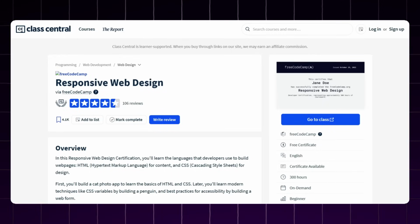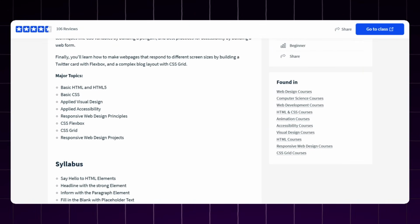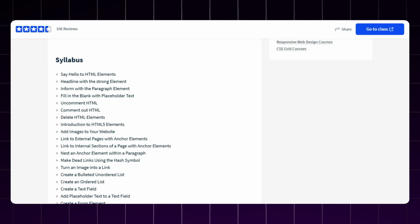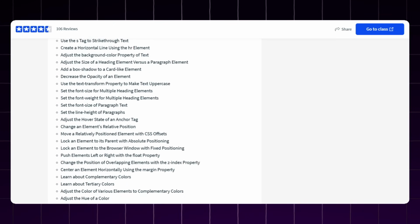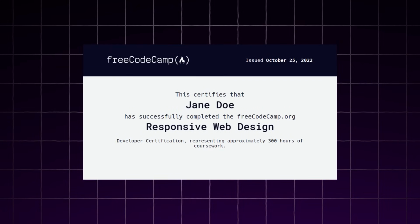Next, we have freeCodeCamp's Responsive Web Design course. It's completely free, beginner-friendly and one of the most popular web development courses online. Here is what you will learn in this course. Fundamentals of HTML and CSS, including Flexbox and grid systems. You will learn to create beautiful, responsive websites that work on all devices. This course is hands-on, with real-world projects like building your portfolio website. Once you complete the course, you will get a free certificate, making it a great addition to your resume.